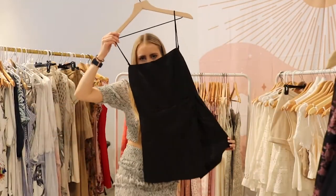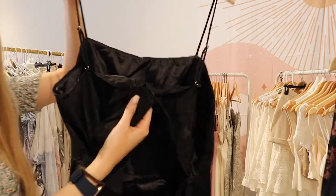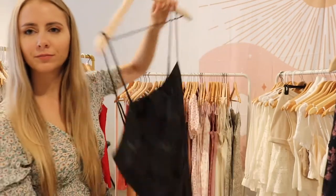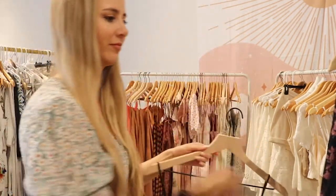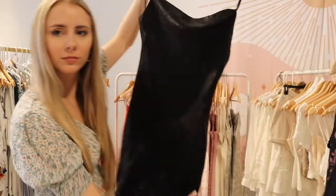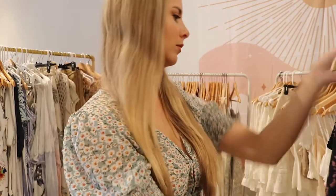Okay, this romper is seriously my favorite romper. It's got a cute tie back, like a cute little bow in the back, and it is so slimming. It fits so great on. I'm always shocked every time I put it on myself. And I also have another black mini. They both are really cute, but I definitely love the romper a little bit more.